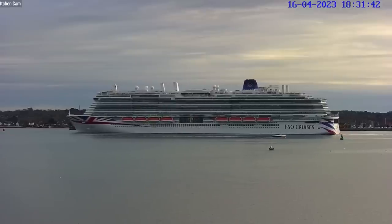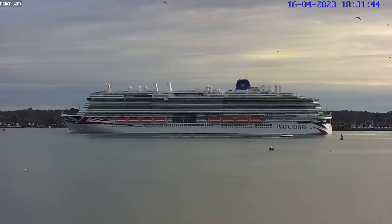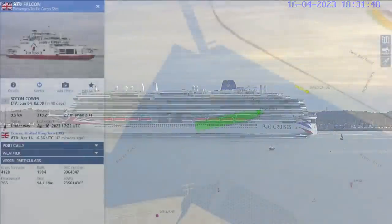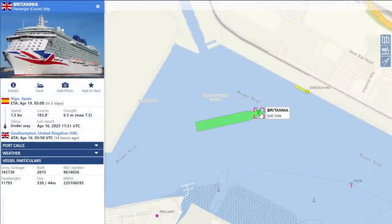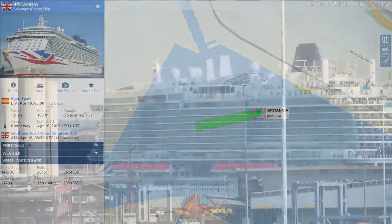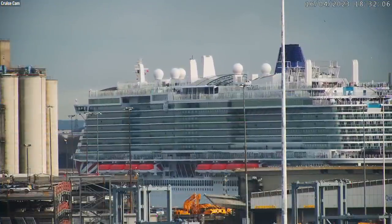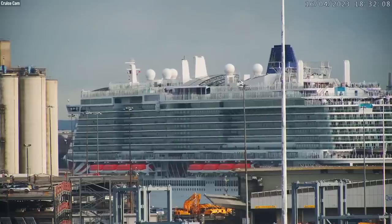A quick check on Britannia, shall we? Let's have a quick look. What's happening with Britannia? Oh, she's pointed the other way. She'll be heading her way down the River Test shortly. I would think somewhere in the region of 15 minutes. Something like that.